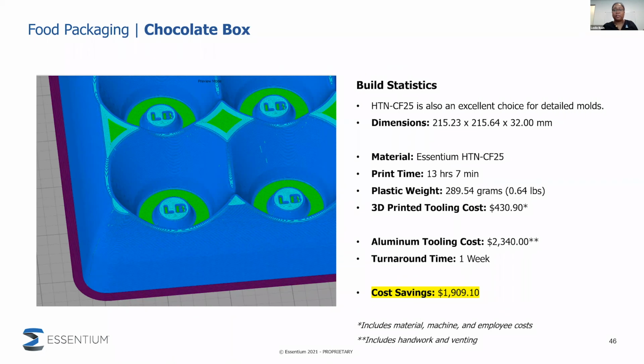And I actually printed 2 different chocolate molds. The second one was printed in HTNCF, because I mentioned before, that's an all-around great material to use for thermoforming applications. Same print time, same material weight. The only difference is the cost of the material itself that's being factored in. So you get a slightly higher tooling cost, that's $430, but you still get significant cost savings and fast turnaround time.